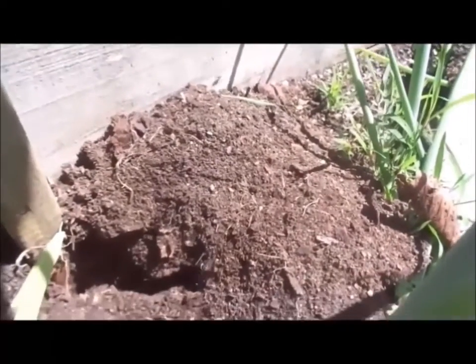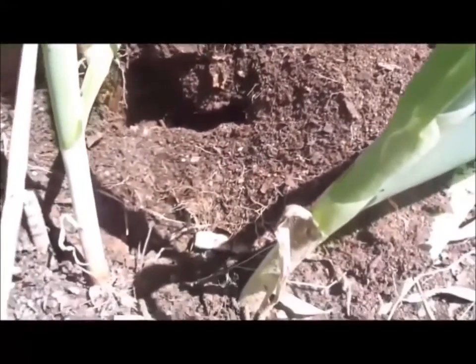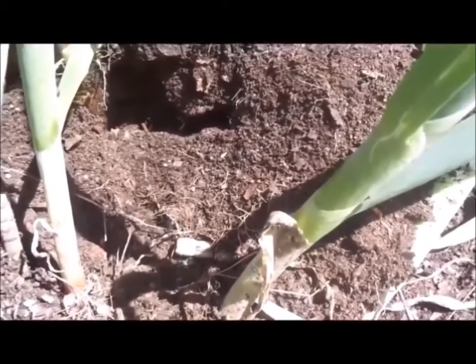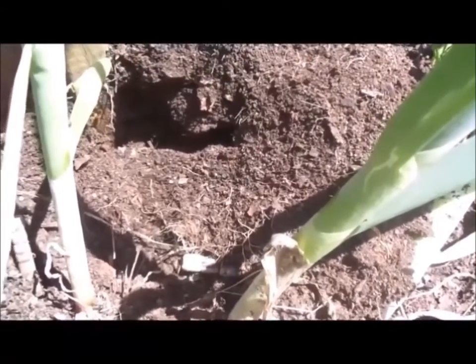One of them stung me, or whatever that is. They do pincers. I think they pinch you, but they're not fire ants or anything like that. They're just regular black ants. But I'm going to let them get resettled before I go digging around in there.